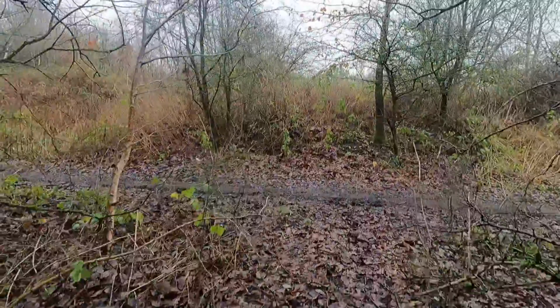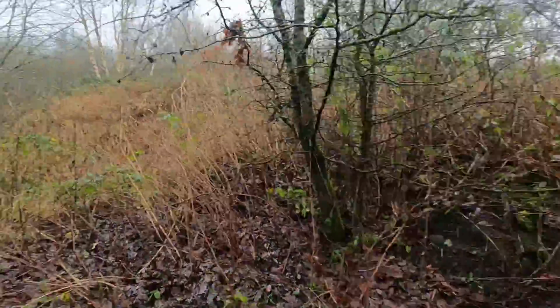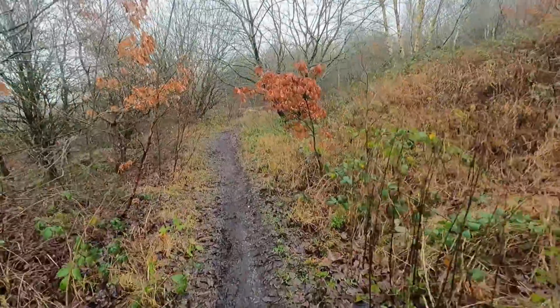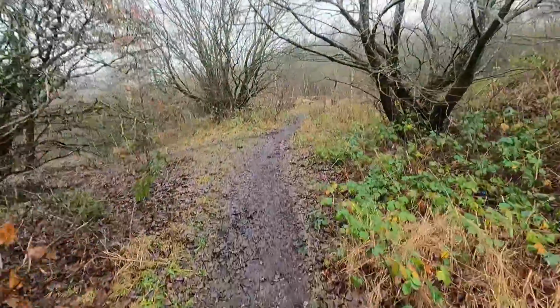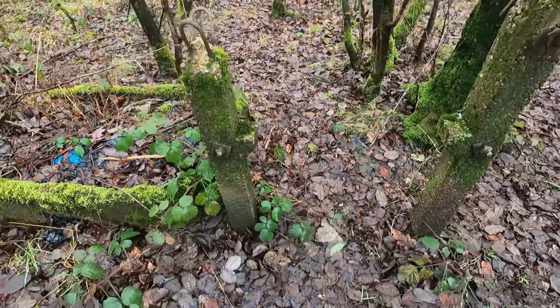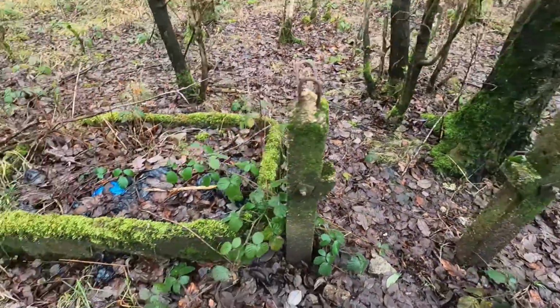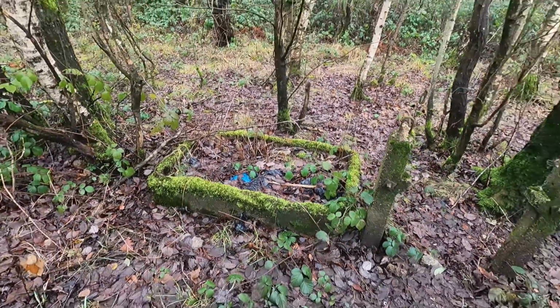The track bed itself isn't in the same condition that the first part was, where it was a nice surface. It's more in line with the typical disused railway. Here's a little something else, look, two more posts similar to the previous ones and a kind of trough next to them. It's time to go and find something pretty special.